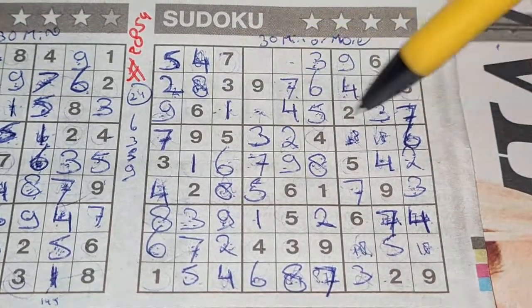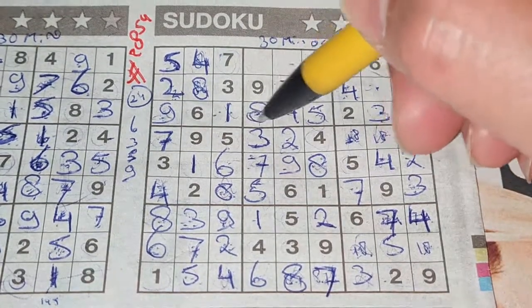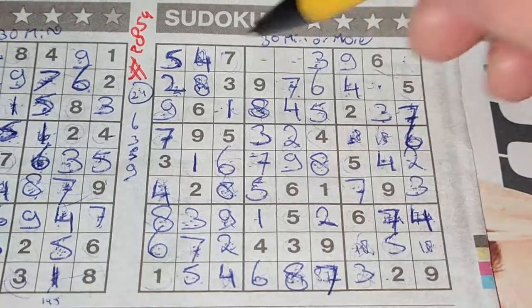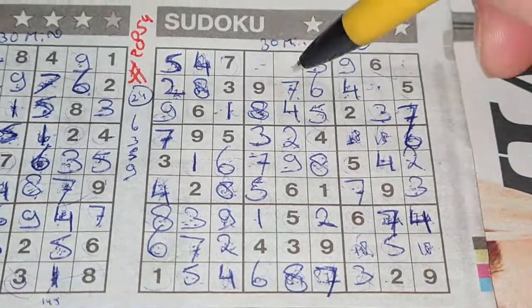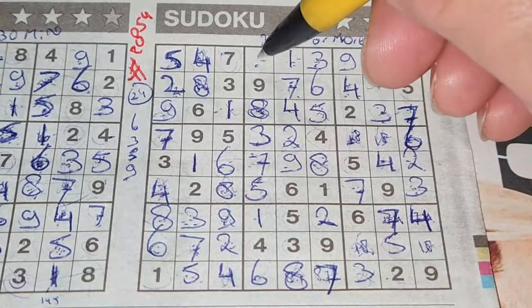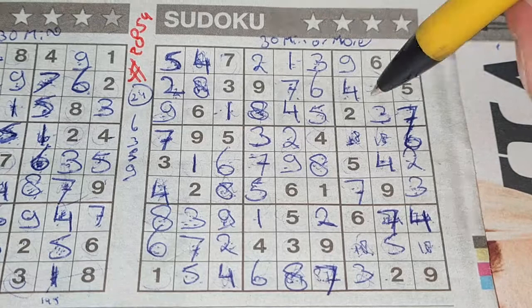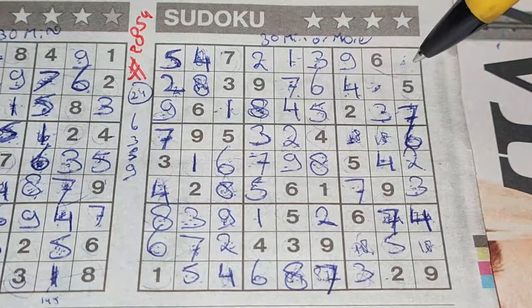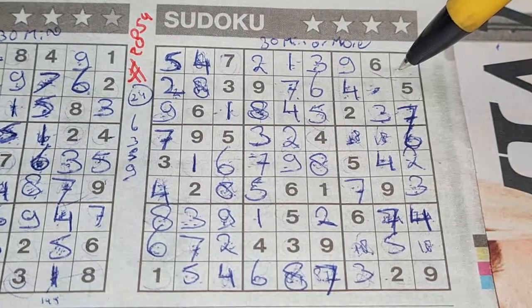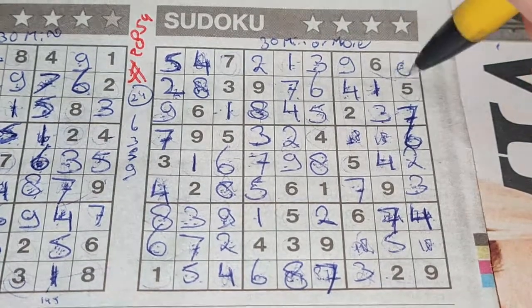1 number left in this row for the number 8, the third row, yes. 2 numbers left in this big square for numbers 2 and 1. We see here 1, no 1 there. 1 should be here, and the 2 goes there. And these 2 numbers in this big square, the 1 and 8. We see here 1, no 1 there. 1 should be here, and 8 goes there.